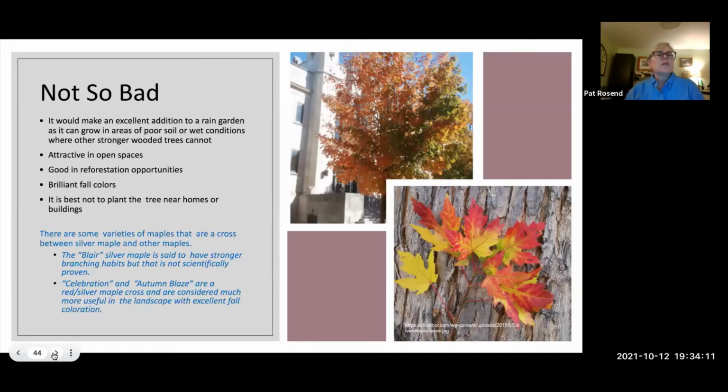So the Blair is one hybrid that is said to have stronger branching, because again, if you have fast growing branching with shallow notches, then those are very susceptible to sudden breaks. So they're working on that. Let's see here. Celebration and Autumn Blaze are red and silver maple crosses. Again, they have fall color, and I think it's always nice to try new varieties. I would have to say that none of these suggestions talk about some of the other issues, primarily the heavy shallow root systems. And so I might still keep them away from structures. That is probably going to be an issue under most circumstances.